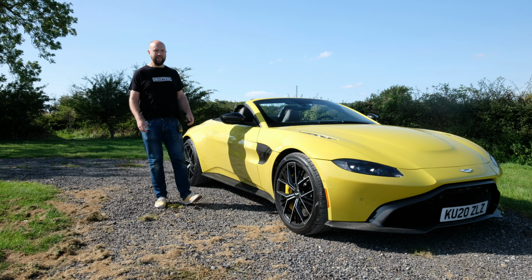It's just happy at 9/10, and it makes me smile every time I put my foot down in it. So yeah, well done Aston, you've made a brilliant convertible.